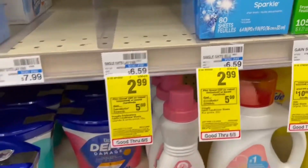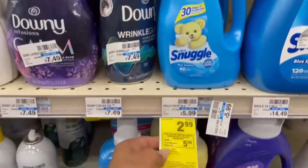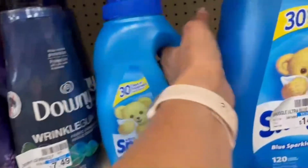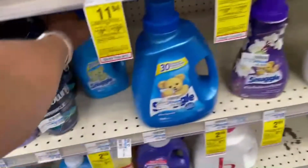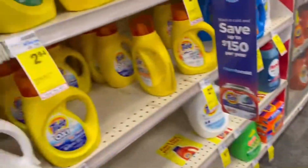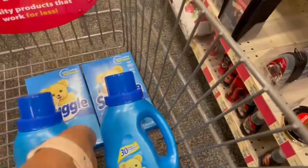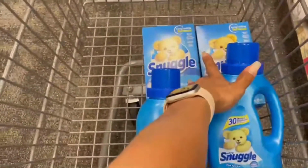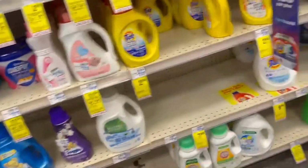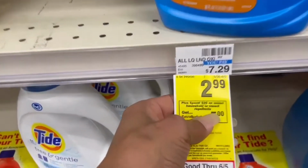And the good thing about CVS is that it tracks your purchases. So you will be able to see on the bottom of your receipts what you have already purchased and what it's keeping up with. Next, I'm also going to pick up some of the Snuggle fabric softener. It's also $2.99, 40 ounces. Two fabric softeners, 2 dryer sheets. They don't have another one of the $2.99 Snuggle, so now we will get detergent. It's in the same deal, $2.99, spend 20, get 5.